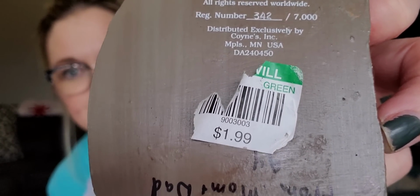But the cool thing is this was inside the bowl and I took this up to the counter, just, you know, there's no price on this. And she said, oh, it just goes in that bowl. So she gave it to me for free. So that was good. That makes me feel a little bit better about what happened with those.